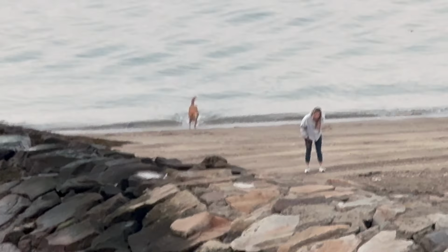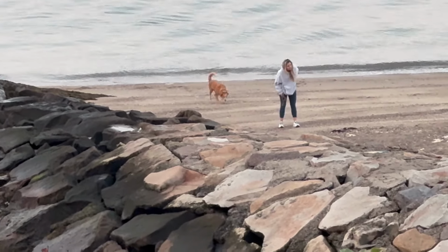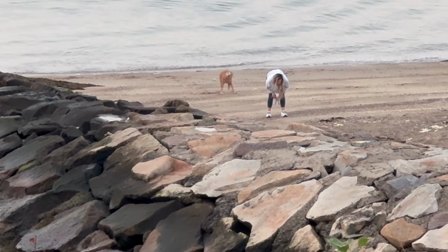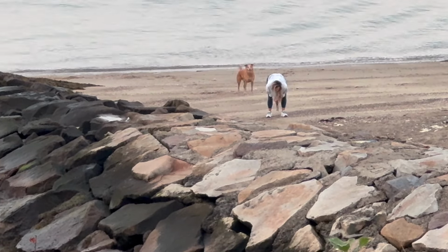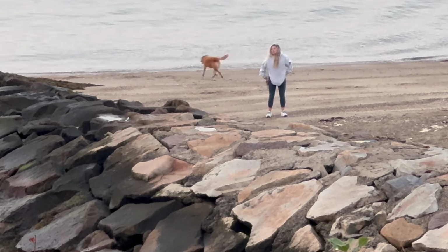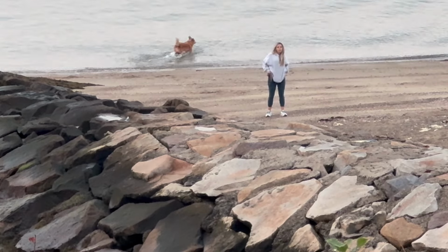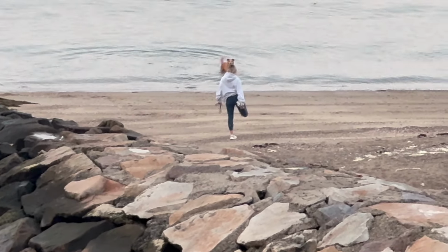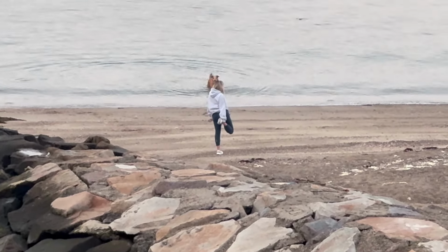One more urgent. This pooch down on the water here. He keeps running into the water and then running out of the water and then rolling in the sand. What a fun game. I'm not trying to spy on you. I want your puppy going in and out of the water and rolling around in the sand.